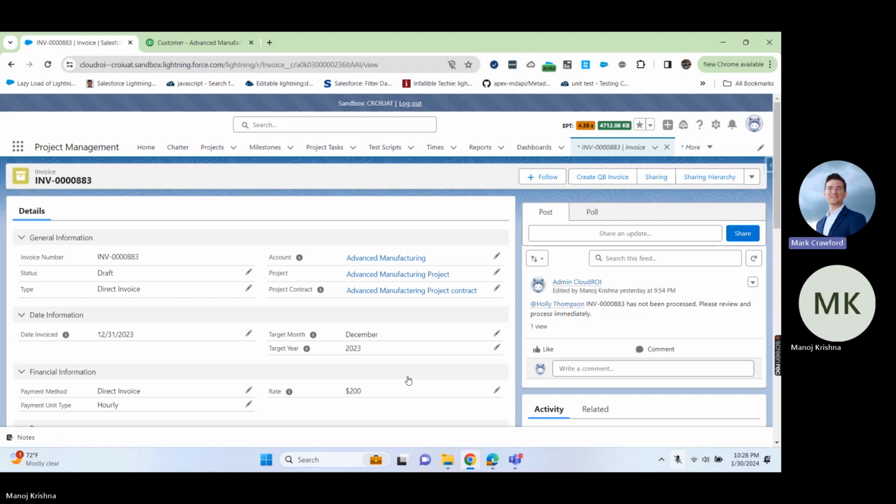Now in December's invoice here, we're going to see we have a chatter notification off to the right that's saying, hey, this invoice has not been processed. Please review and process immediately. This is some of the great features that you get with Salesforce that you can automatically notify folks when an invoice has not been processed within the time frame as expected. So this is one of those great things that you can do to make sure people are staying on top of their invoices and submitting them correctly once you integrate the two systems together.